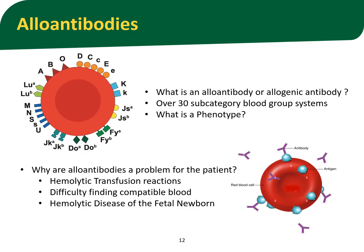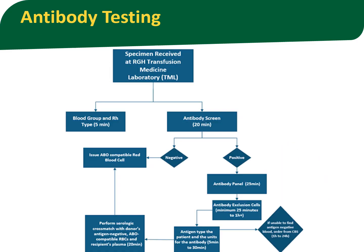So why are these a problem? Why are they a problem for a patient? It is the same reaction as an allergy or a cold virus, but on your red cell. The antibodies formed will bind to the antigens on the donor red blood cell and mark the cell to be taken out of circulation. This causes hemolysis. So depending on how strong a patient's immune system is, this can happen in a delayed response or very rapidly, either way causing problems for the patient. Antibodies cause complications in finding compatible blood for patients, and some antibodies can cross the placenta and attack the fetus's red blood cells.